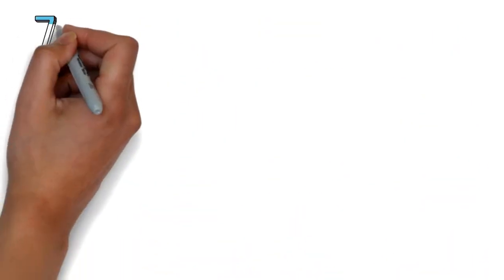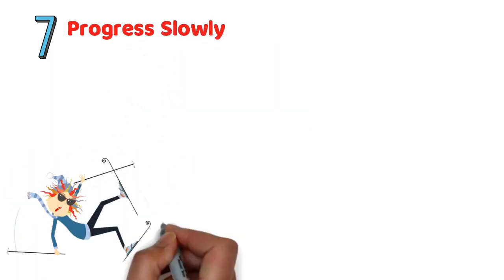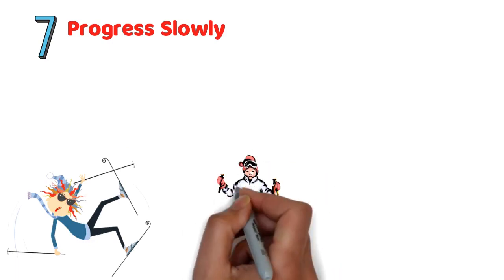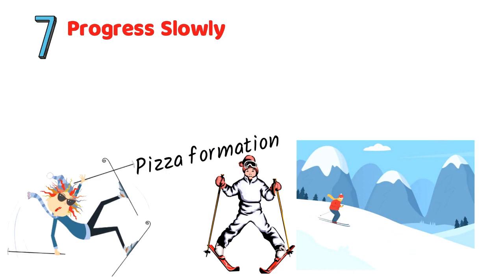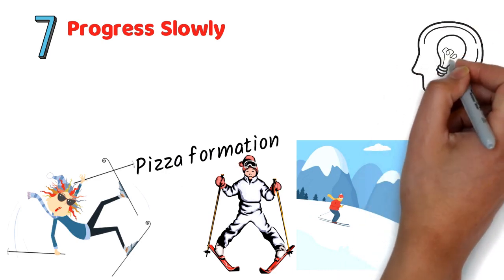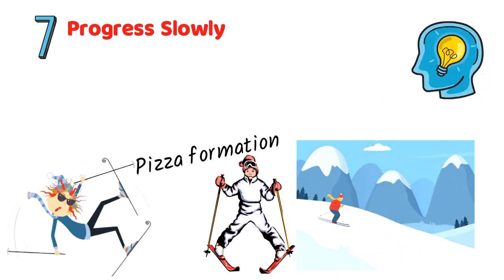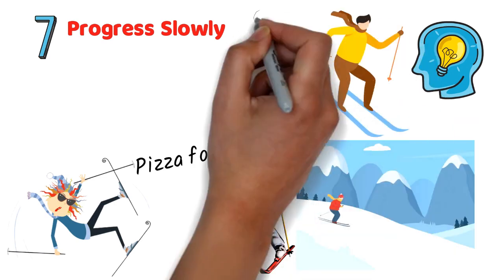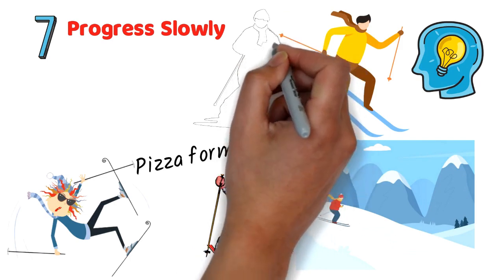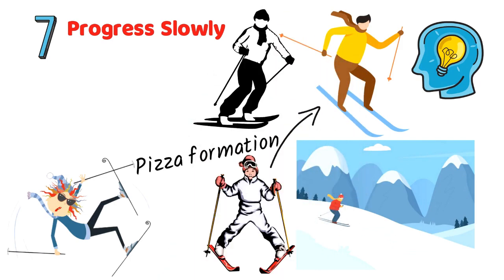Number 7. Progress slowly. Skiing can be difficult to learn and there's no reason to rush into it. Start small by getting used to turning one way, starting in a pizza formation, toes pointed in. Practice turning both ways on a small hill, and when you're comfortable turning both ways, continue to something more challenging. When you're comfortable with the pizza, start to slowly straighten your skis out as you finish turns. Move into the French fry position, skis straight.